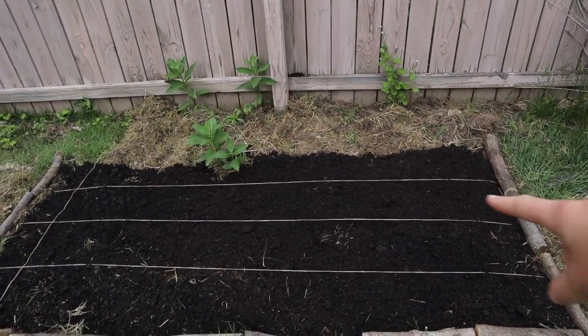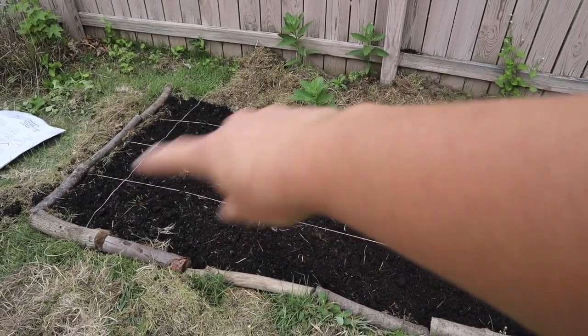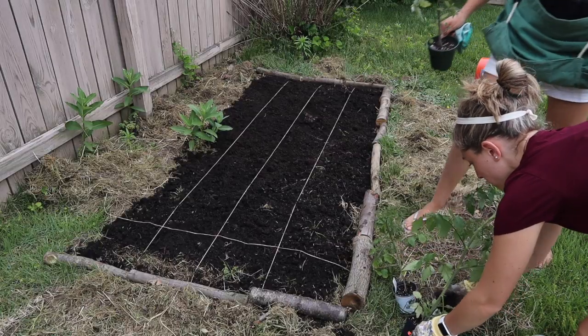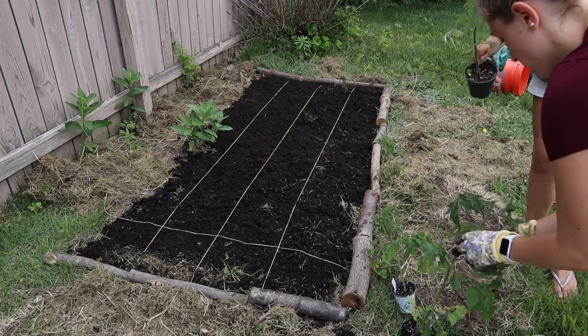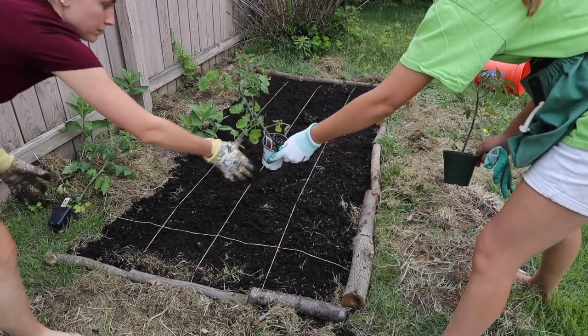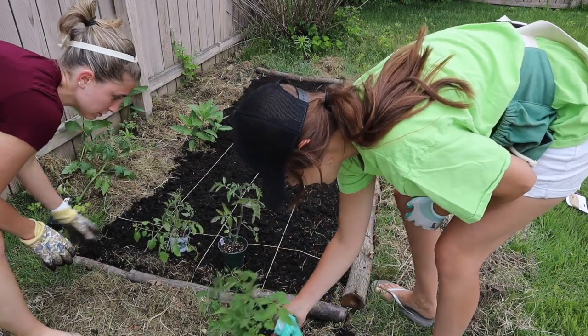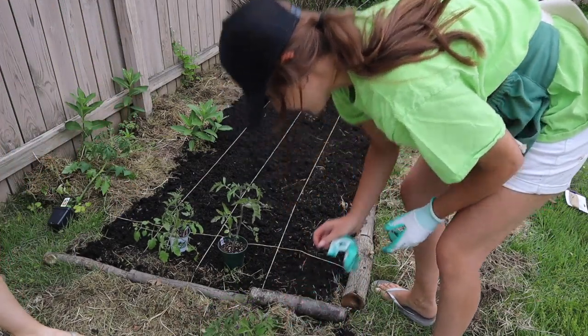So we got this marked out for the square foot gardening method, and we're just going to move that string as we go, and get started. What we'll do is plant the tallest one in the back, and then we'll put this one, and one of these guys, and we'll figure out what to do with the rest of these guys.